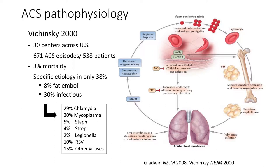So looking at ACS pathophysiology, something that we all know is that it's multifactorial in terms of how it arises. This study from Vichinsky and colleagues in 2000 looked at 30 centers across the US. They evaluated 671 ACS episodes across 500 patients and found 3% mortality.